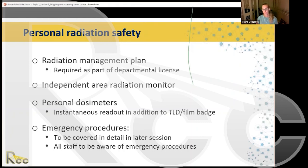And then in terms of emergency procedures, so again, source gets stuck, what do we do? Towards the end of our program, there's going to be another session that expressly covers the emergency procedures. So I'm not going to go into them in any more detail here, but I need to say that everybody needs to be aware of what those emergency procedures are, but rest assured that will be covered several weeks from now.